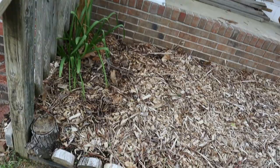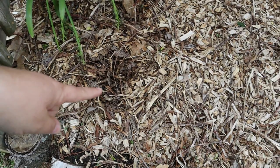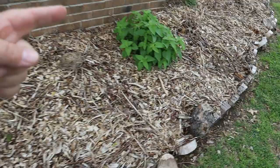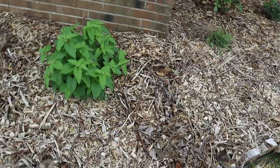Here's a perfect example. I do have a mum planted right there, but it's not one that comes back every year. So I've got to replace it with another one. I'll find me another one this fall and put it there and see if it comes back. Here's some more catnip because these beds were actually mirrored to each other. But as you see, I've got mullein over there and I only have one mullein here. The rest of this died.